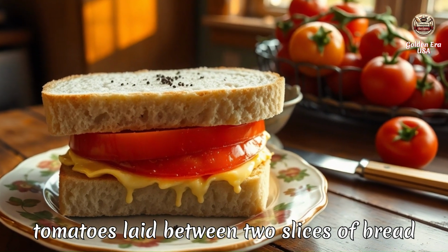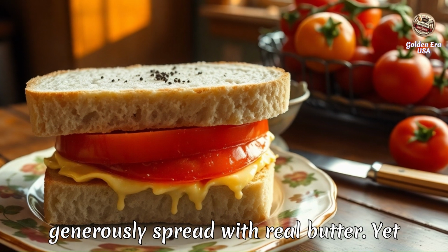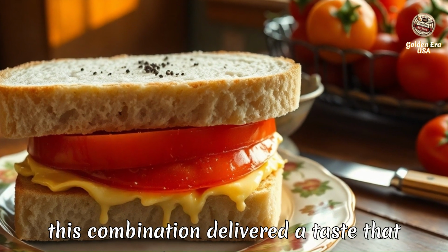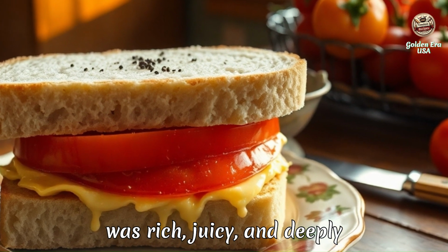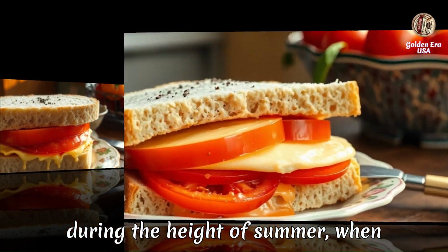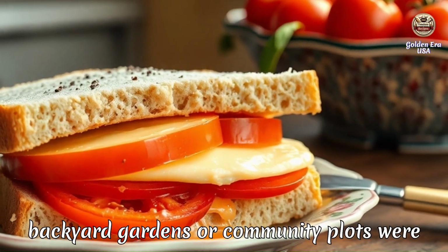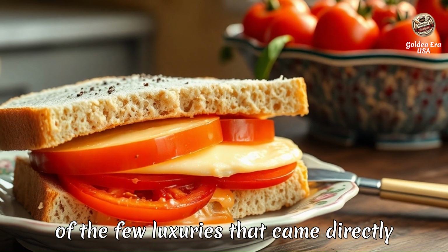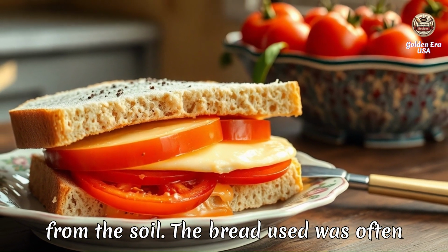Freshly sliced tomatoes laid between two slices of bread generously spread with real butter. Yet this combination delivered a taste that was rich, juicy, and deeply nostalgic. The sandwich was often made during the height of summer, when backyard gardens or community plots were overflowing with ripe, red tomatoes, one of the few luxuries that came directly from the soil.